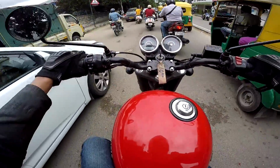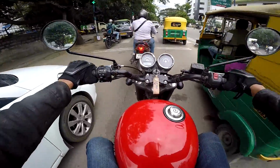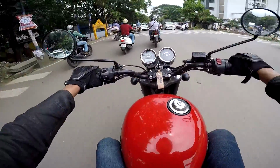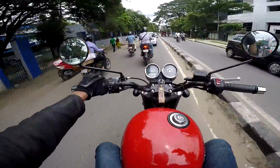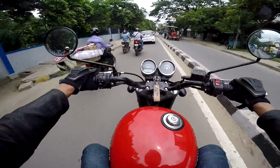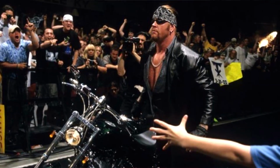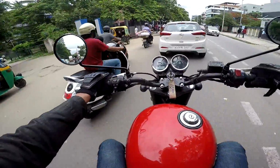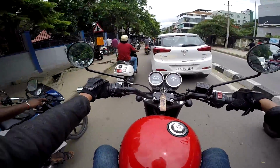Check this out. Tightening my gloves and riding this bike, I feel like I'm about to go kick someone's ass. That's the kind of feeling that you get, boy. You know, I almost imagine the Undertaker's music playing in the background. For those few who are too young to remember, the Undertaker had a bit of a biker phase when he used to come to the ring on these big, bulky cruiser bikes. And that's what this reminds me of.